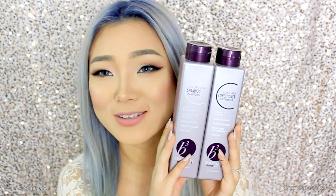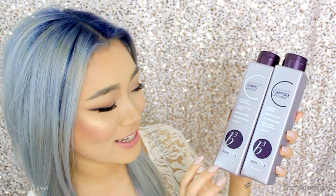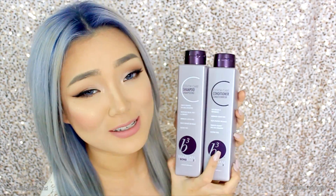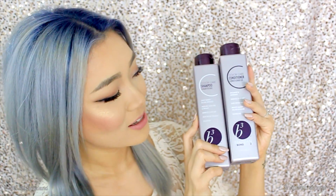Oh, I forgot to mention, yesterday when I went for my hair appointment, Mayan gave me these two also, because I love this company so much. She gave me the shampoo and conditioner. I haven't tried this yet because obviously I got it yesterday, but I'm super excited to try this because I love the hair mask so much. So I will keep you guys updated on how this works. I really have high hopes for this because I just love this so much.